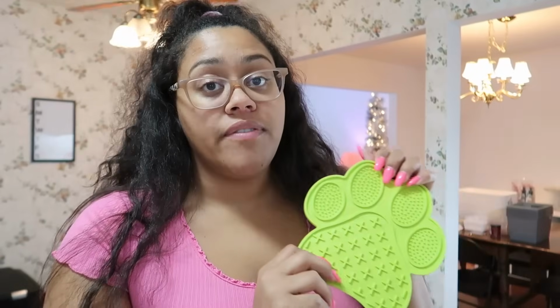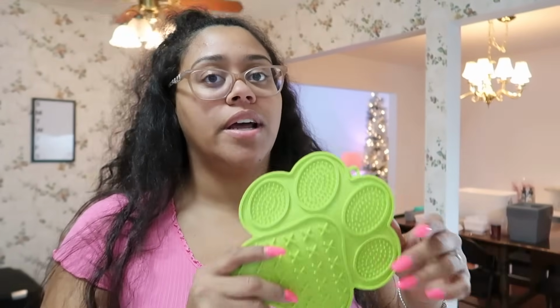So this is really cool if you have anxious dogs. We're gonna see how this works. It sounds cool, and I know my dogs are gonna love licking and eating something. In terms of it calming them down, I'm not sure, but my big dog Ash, the Catahoula leopard dog, this is gonna be something he really loves.